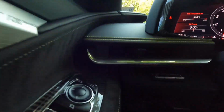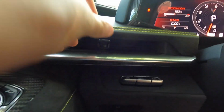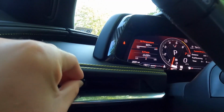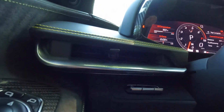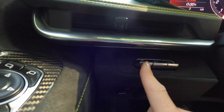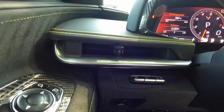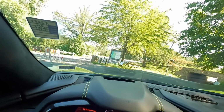But moving along, you do have your vents right here with this little knob to move between right and left, up and down, which is great. And like I said, this car does have heads-up display, so to adjust the heads-up display either up or down, you do have this little button right here. Obviously up will move the projection up. If you want it down, it'll move it down. You have your info button right here, which adjusts what you see on your heads-up display. And you also have your brightness for your heads-up display. So these little 3 buttons are for your heads-up display.